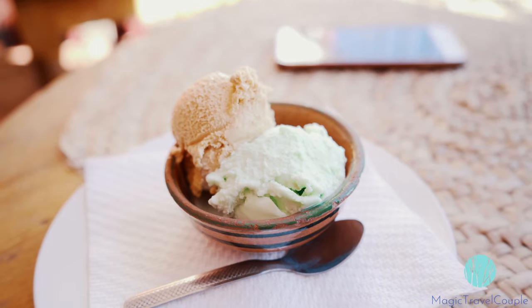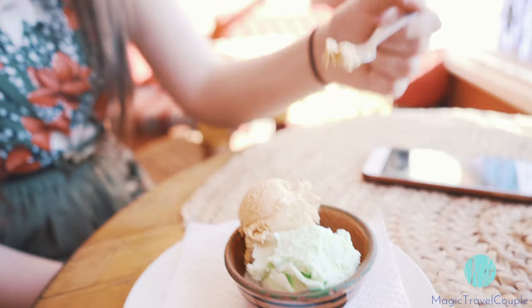Been having a great day so far. We're currently at a little cafe because a girl has to have her ice cream, so we're waiting for a gelato to come. Adam, you know, he didn't want ice cream in the moment, but he didn't fight me, so I think he does want ice cream. The ice cream was average. It was average, but you know, we just gotta have it. It is what it is.